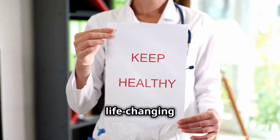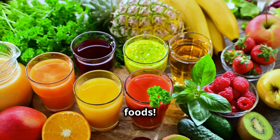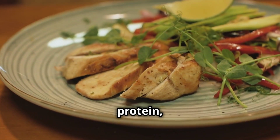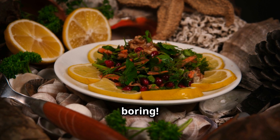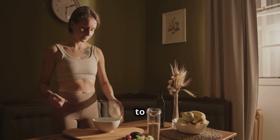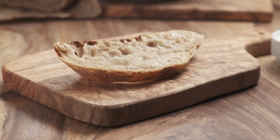You've made a life-changing decision for your health. Now it's time to fuel your body with the right foods. After bariatric surgery, your meals should be high in protein, low in carbs, and easy to digest. But that doesn't mean they have to be boring. Today, I'll share delicious bariatric-friendly meals from breakfast to dinner and show you exactly how to prepare them. Let's get started.